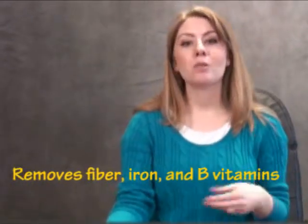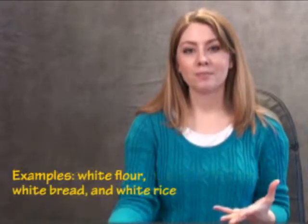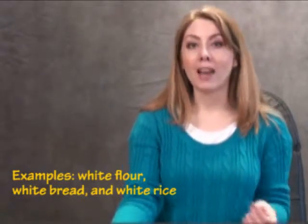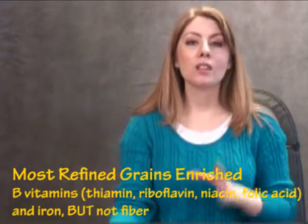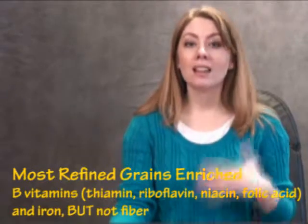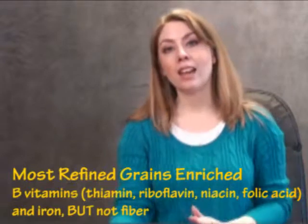But when we do this, we remove the fiber, the iron, and the B vitamins, which are really important for our health. Some examples of refined products are white flour, white bread, and white rice. Most refined grains are enriched, so they add back some B vitamins like thiamine, riboflavin, niacin, and folic acid, and iron. However, the fiber does not get added back in. Fiber is really important, and that's going to come up later on about how to recognize whether or not a product is actually a whole grain.